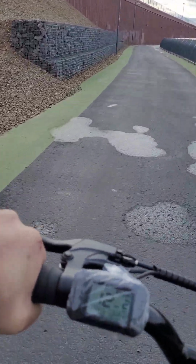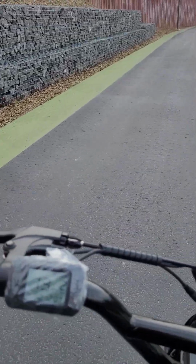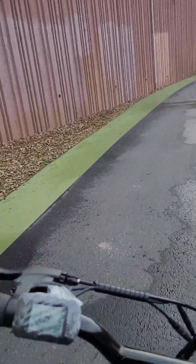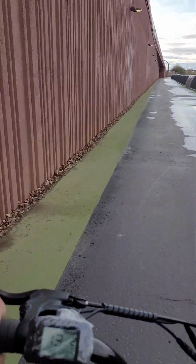But we're in pedal assist too, which is nice. You know, I'm not even hardly giving it. I could do this indefinitely. And apparently this is how you maximize the range. They claim up to 37 miles on pedal assist. They don't state what level that is. But I don't know, we'll see.